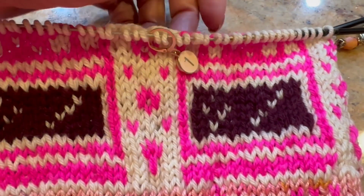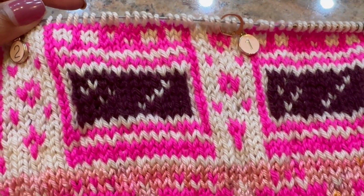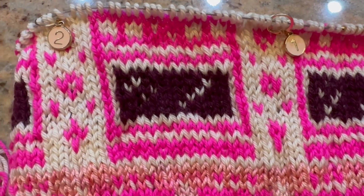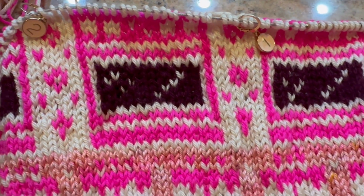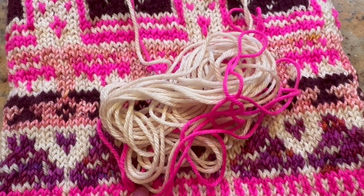ovens. I always wanted a pink oven, but my actual real one is stainless steel, but I can live through my fantasy of having a pink oven on this doodle cowl. So I'm happy to say that this is done, and I just have one more little motif to finish. However, this is how much yarn I have left, and I need to be very, very careful.